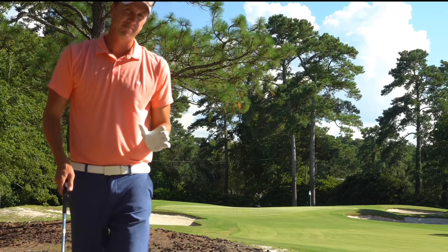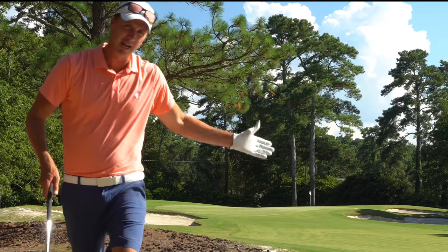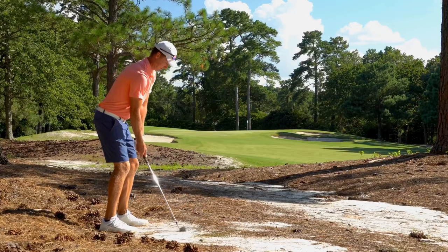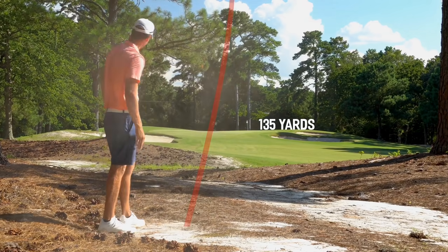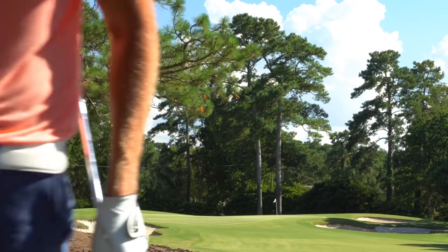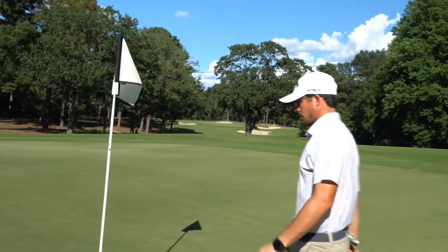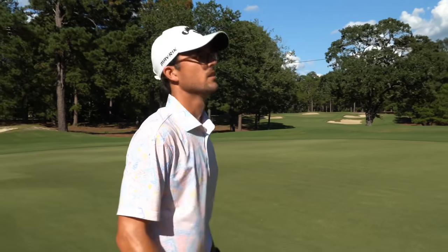Got 135 here. Need to play this below this branch right in front of me, but do have a decent little gap here. Kept it below the tree and missed it in a good spot. Got a little sand in the face right there. George dialing up another dart.